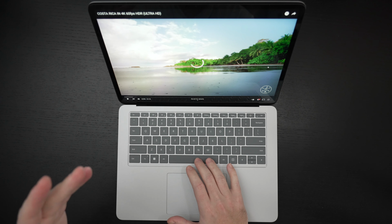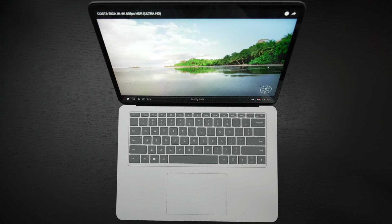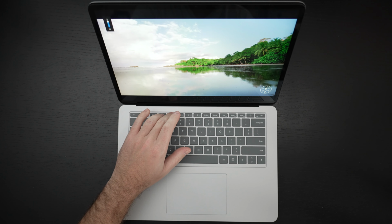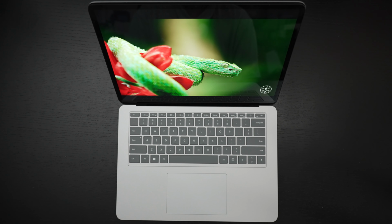Screen quality is excellent, audio quality is excellent. Take a look and a listen. Make sure that audio is all the way up. Brightness is at 100% here.